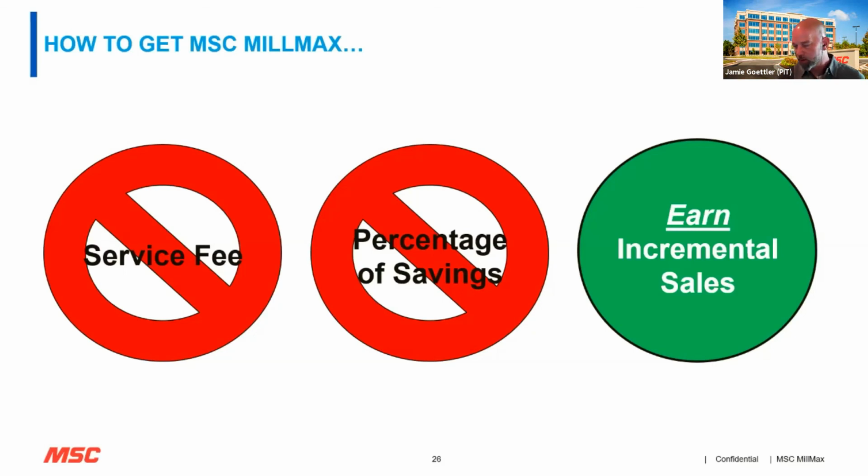So if we save you $10,000, you cut us a check for $1,000, you keep the other $9,000, and everybody's happy. Well, what if it was a $200,000 cost savings? We just documented one last week that I think was $275,000. Is a customer really going to pay us $27,500 for a 10-minute test or a 15-minute test? Probably not, right? I don't know if I would either. That's tough.